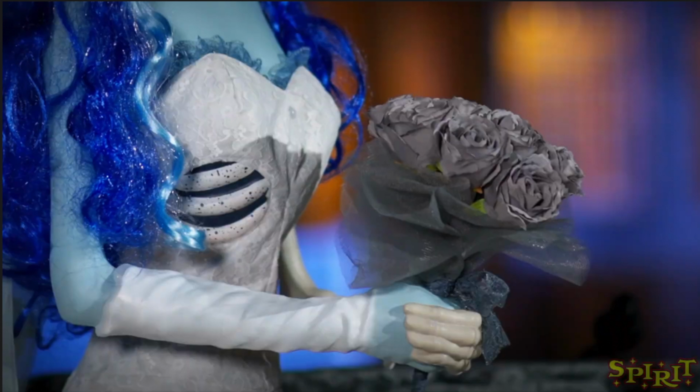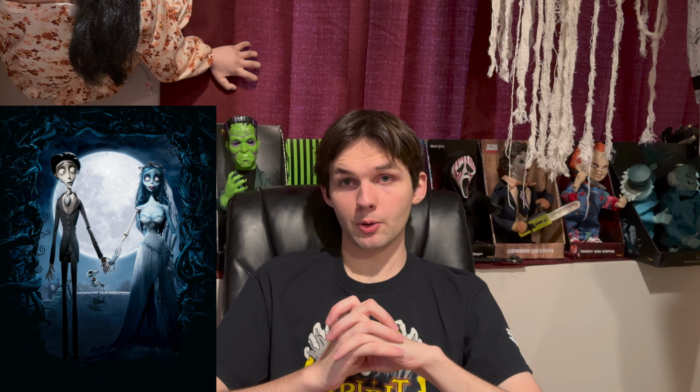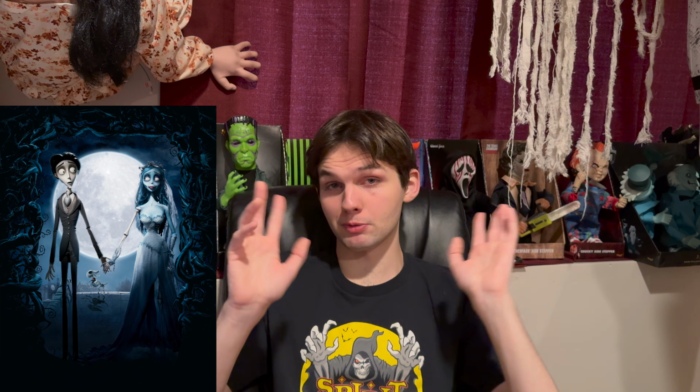And then the following shot actually shows Victor, also from Corpse Bride. You can see his suit and him holding the ring that brings back the Corpse Bride. Very cool shot, and again, really awesome to go ahead and see Corpse Bride at Spirit Halloween. Definitely not something I was expecting for Spirit this year, but hey, I'm really a big fan of it so far.